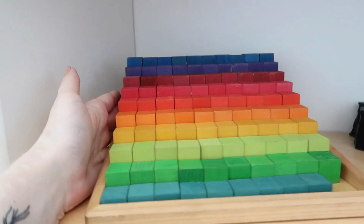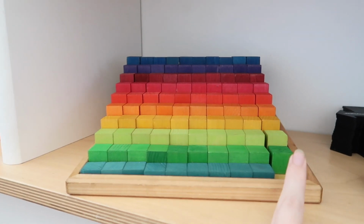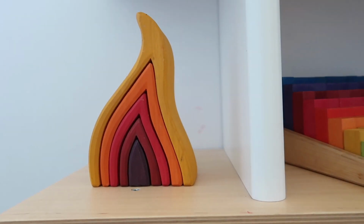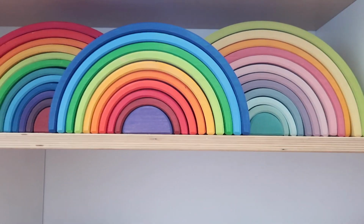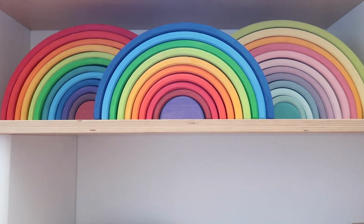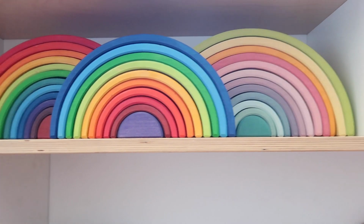And just over here we've just got the small counting blocks. The littlest one has gone missing again, which it sometimes does, but it always turns up. Here we've got a fire, and we've got some rainbows here, which are really great. The kids love using the rainbows for building cities, and yeah, you can build all sorts of things with all of the pieces, all of the Grimm's wooden pieces.